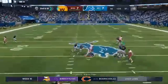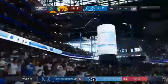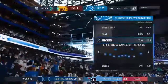Throwing on 2nd and long. Tannehill. And he'll find Hall. It's a pickup of 12, and that'll set up a 3rd down.